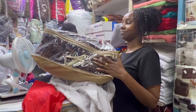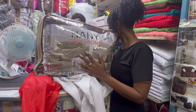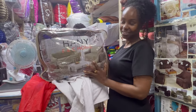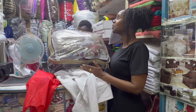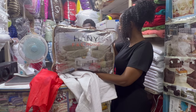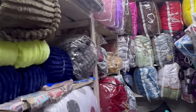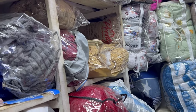Guys, do you know what these are? These are seat covers. But it's a set of mini, or the three-seater, two-seater, like that. It comes as a set. It has colors: maroon, gray, beige, brown.